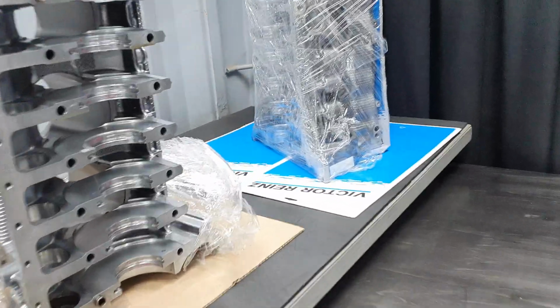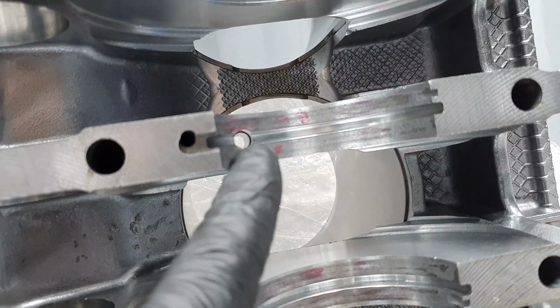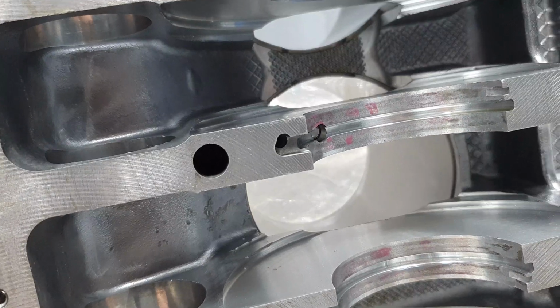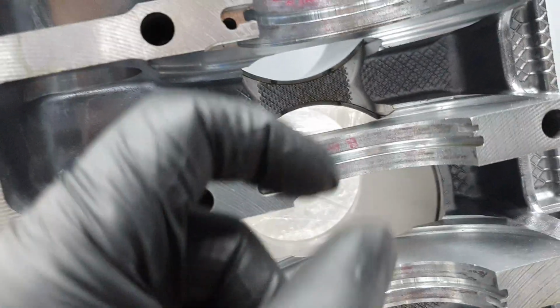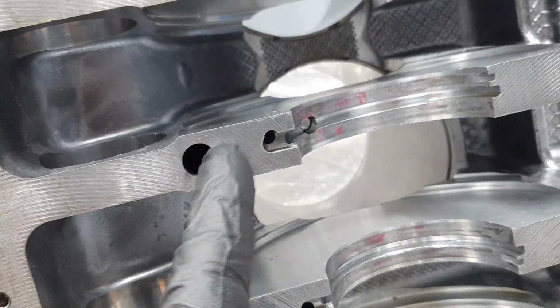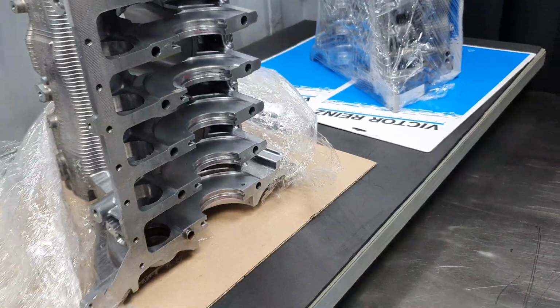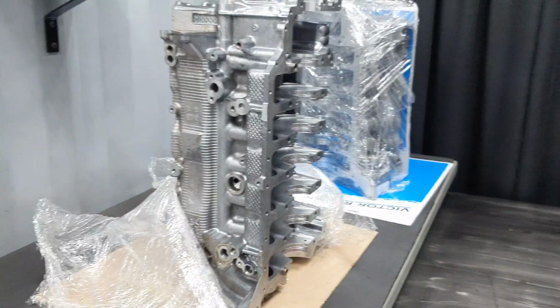Need to check also the holes here where the oil jet goes inside. Need to get a measurement there. And need to get a measurement when it's bolted down, because now it might not be perfectly round. After torquing it down and putting also the outer bolts and everything, it might change. That needs to be checked.